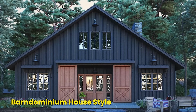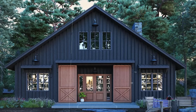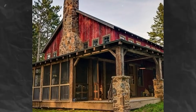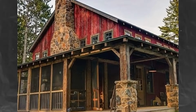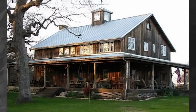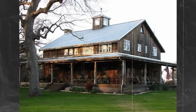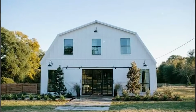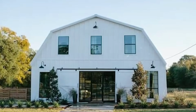Barndominium house style. Originally designed as barn-style structures with living quarters, they have evolved into fully customized homes, offering both functionality and style. These homes are typically constructed with a durable steel frame, metal roofing, and open floor plans that allow for flexible interior layouts. Large windows provide plenty of natural light, while exposed wooden beams add to the farmhouse-inspired aesthetic.